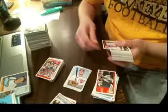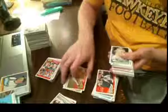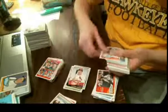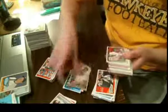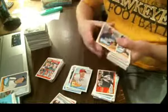We got a Jim Palmer flashback. Oh, George. Always liked Frank Whitemore. I liked Jamie Quirk a lot too back then. I remember that. Here's a first short print of Puig. Puig short print.